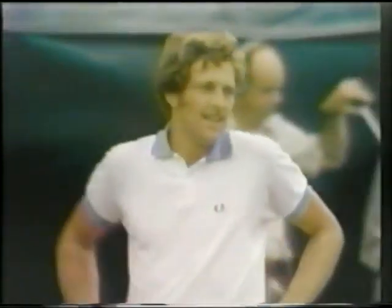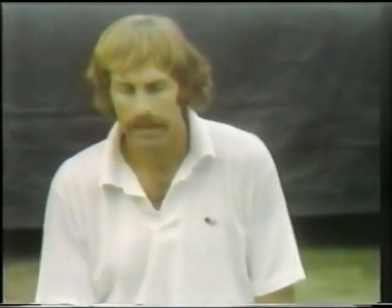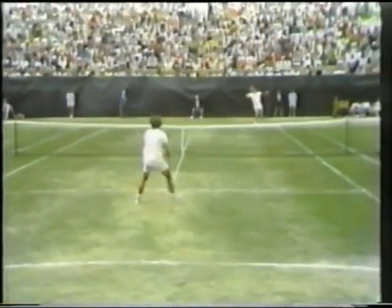Tell you, John Newcombe thinks he can out-rally Jan Kodes in the backcourt. That's Kodes' country. 30-15, a marvelous point. One thing Newcombe might try is to approach the net by going straight up the middle more to cut off those angles.